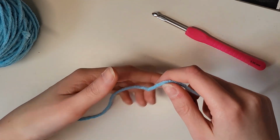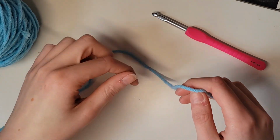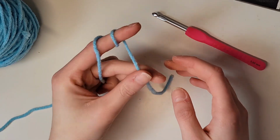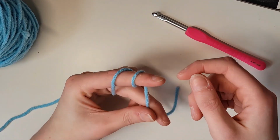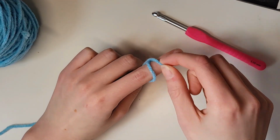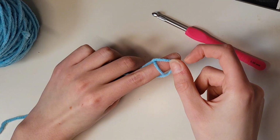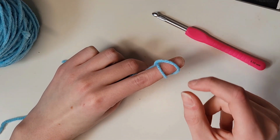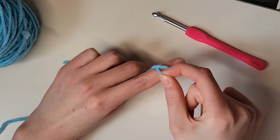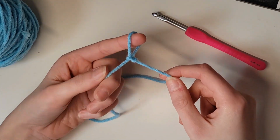So I just wrap it around twice like that. And then I just hold it, I guess, to make sure that it doesn't fall out of place. And then I'll take this yarn, I'll put it over, and then I'll take this one, put that over, like that.